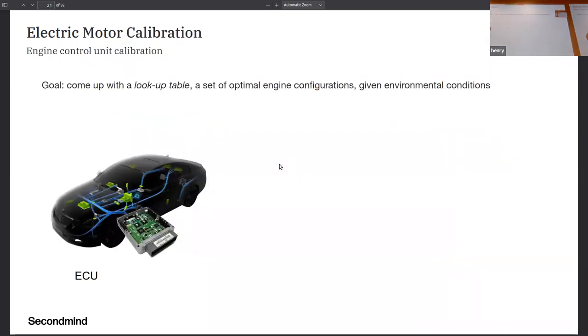And so the project that I've been working on recently at Secondmind is something called electric motor calibration. You have this little computer in a car, and that controls how the motor operates for a given environmental condition. So the whole goal of this problem is to come up with a lookup table. You give it the current environmental conditions, and it tells you how you should run your engine in the most efficient way.